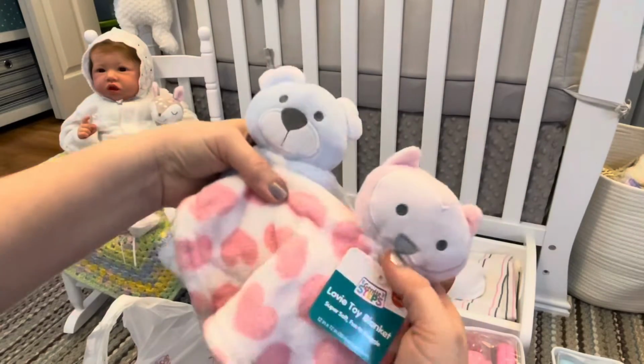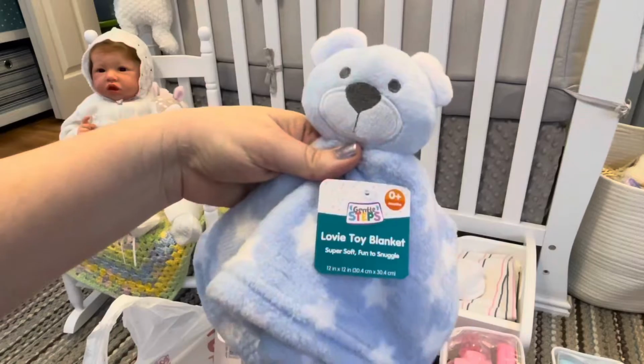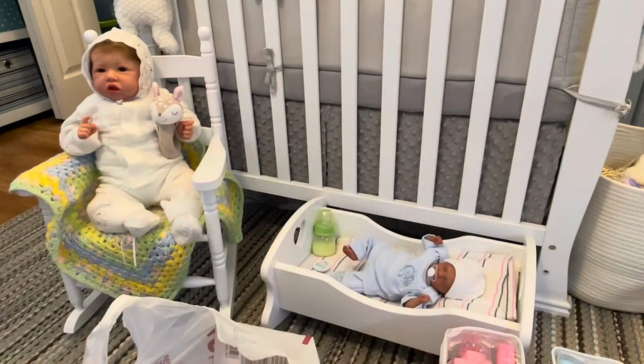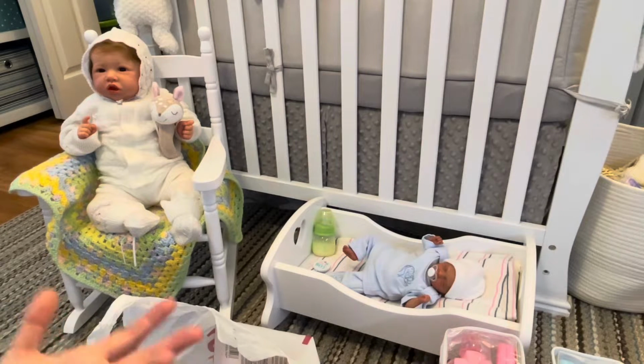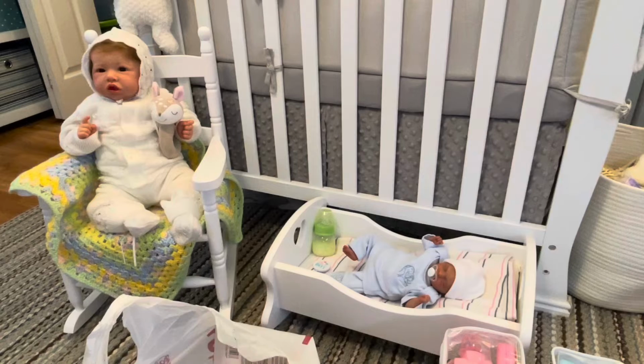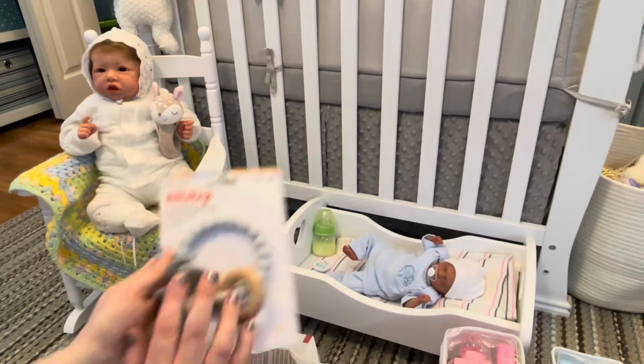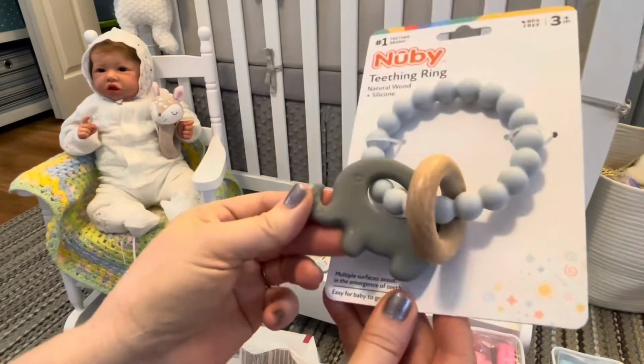So then I did get these little babies some sweet little lovies to go home with. These are perfect size for them and they're super soft. So I'm loving the idea of sending them home with those and kind of sending them home with some matchy-matchy things. I also found this little newbie teething ring that I thought was really cute.